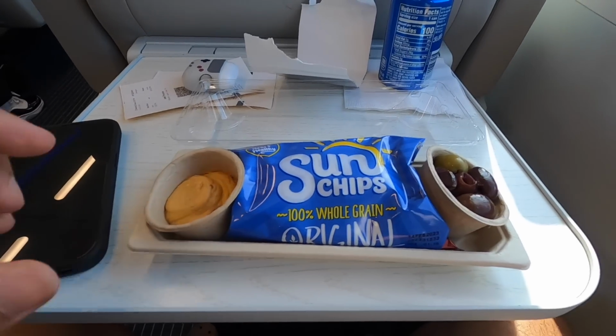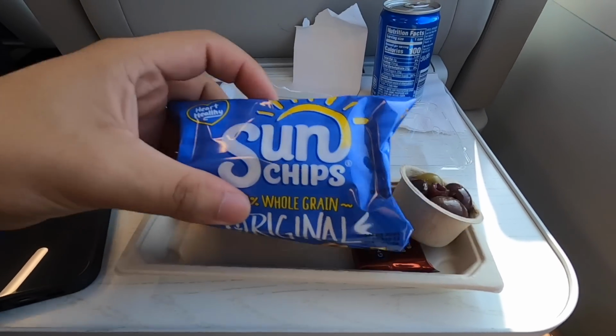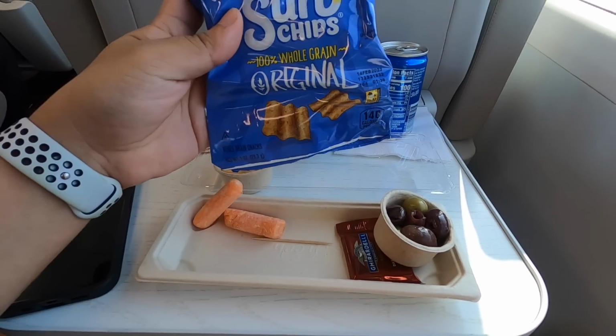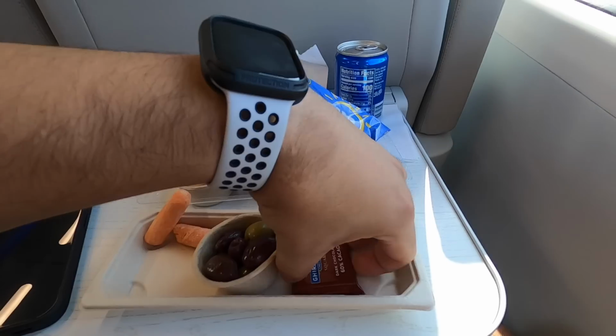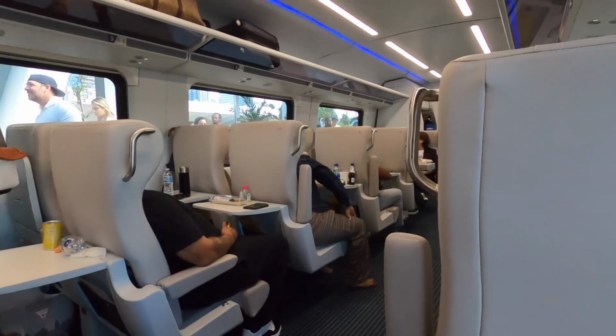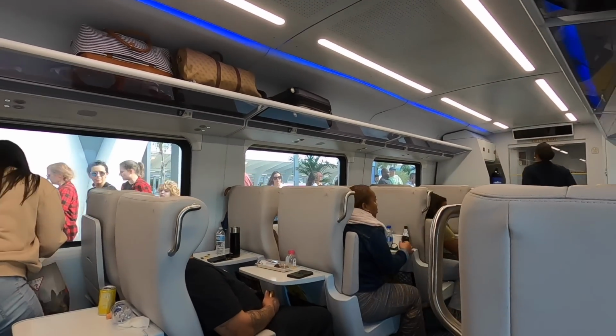Okay, for the return trip, I opted for the second option of their premium meals, which has hummus, carrots, sun chips, original, olives, and another dark chocolate here. There's a ton of people waiting to board in Fort Lauderdale, and I'm not sure if there's going to be another issue with double booking. So the lady told me to move to this seat, and I'm not sure if someone boarding from Fort Lauderdale has this seat, because it's not my seat. We'll see.